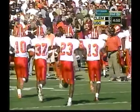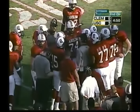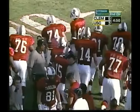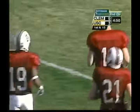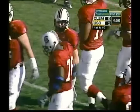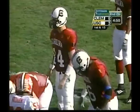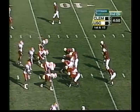So Phil Petty and company huddling around Skip Holtz. That was a 14-yard return, trailing by a score of 9-3. South Carolina's had some very good field position. Penalties have hurt them, and they're able to get a field goal on their last possession. But really, when you get inside the 20, Jim, you get in that red zone, boy, you want those 7 points. Yep, unfortunately for Clemson, having to settle for the field goal. And this may be one of those low-scoring games where every point's going to matter at the end.